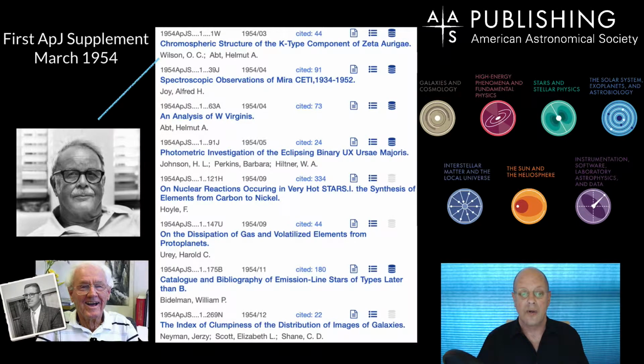The second article was by Alfred Joy on a Mira variable, another 30-plus page paper from Helmut on W Virginis. And we've got an article on an eclipsing binary. Then we have an article from Fred Hoyle, so there were also theory papers in the very first APJ Supplement. And of course, these were the forerunner papers to the Rev Mod Phys and the famous B squared FH paper. So all of that preliminary work was generally done in the APJ.